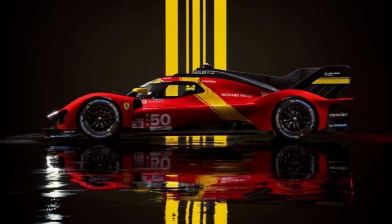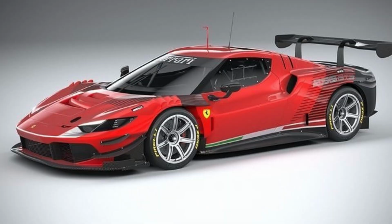BBR Models just started taking orders for the 499P hypercar by Ferrari that will be campaigning in the World Endurance Championship in 2023. They're also taking orders for the 296 GT3 car that will be running in several different series throughout Europe and the United States. If you're familiar with BBR, then you know you can expect the prices of those cars to be at a premium. Which brings me to LookSmart.